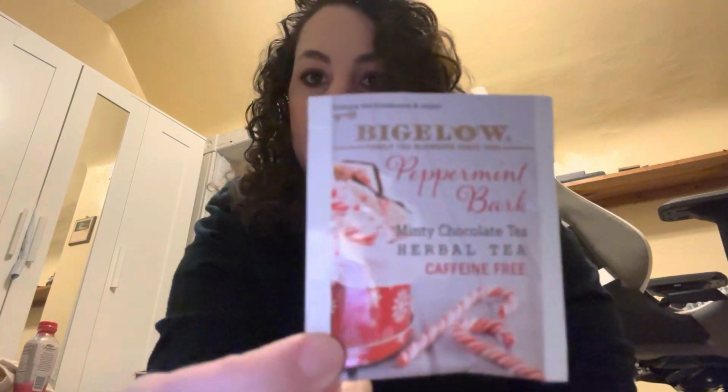So I am including a few tea bags that I purchased as tea bags, and then a few that I filled myself at home from loose leaf tea. So first is this Bigelow peppermint bark, and of all the peppermint chocolate tea that I have ever tried, this one is my favorite. I just think it's the most balanced.